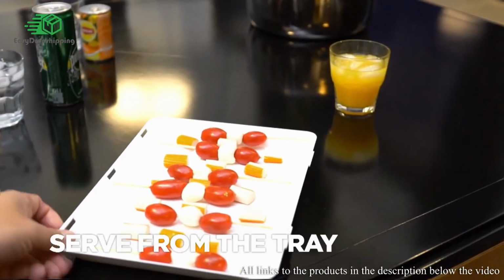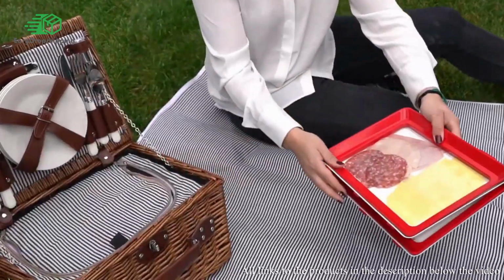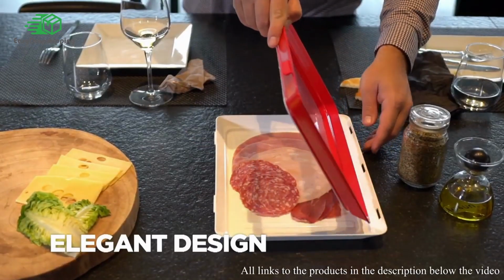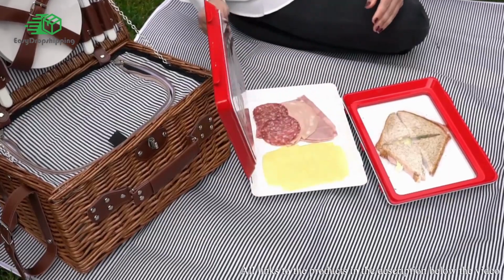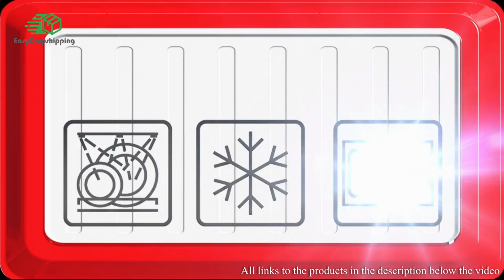Prepare your appetizers in advance and serve them directly on the tray. They're perfect for picnics. Clever Tray's elegant design is great for all occasions, birthday parties, celebrations, and camping. Use Clever Tray to keep food in the freezer.